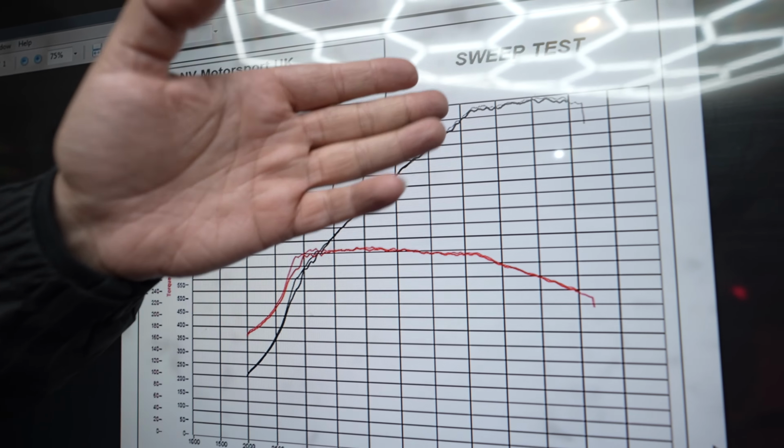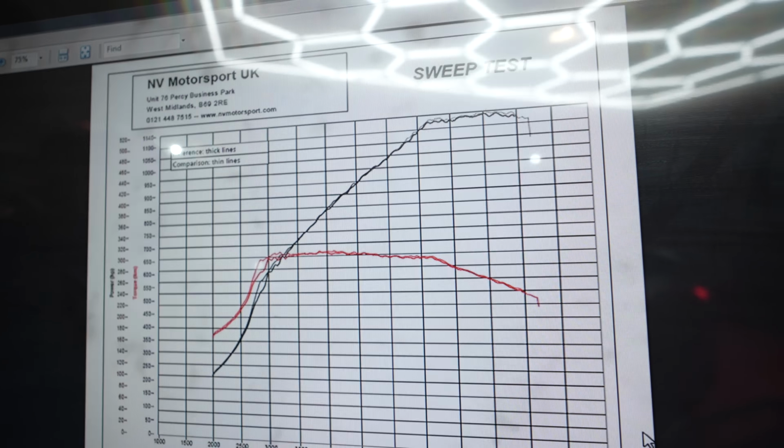Look, you got a nice flat torque curve, you got a nice peak, and both runs are back to back within 2 horsepower. So that tells us the only thing affecting the horsepower between runs is the intake temperatures. Like I said, these airboxes run on top of the engine, so they heat soak a little.